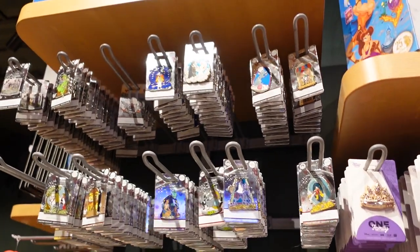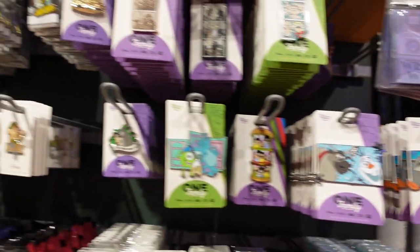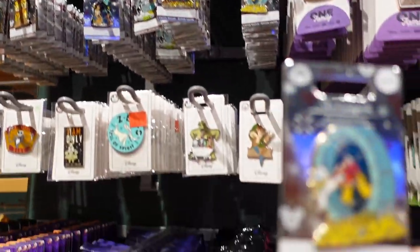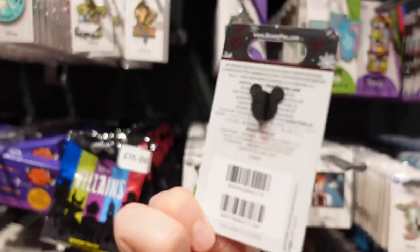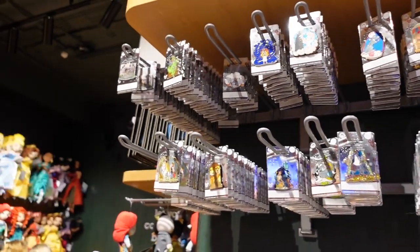Oh, and they have sketchbook pins. So some of the Christmas ornaments over there are sketchbook ornaments. They have matching pins. For example, look at this. Scrooge McDuck. Is there a price on there? There's no price on that one. They are so cute.